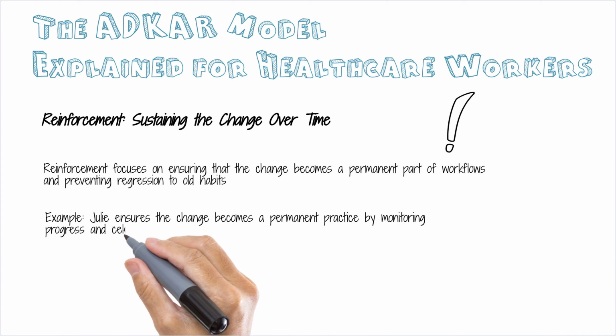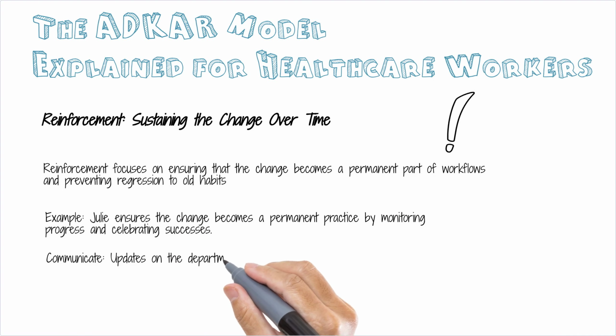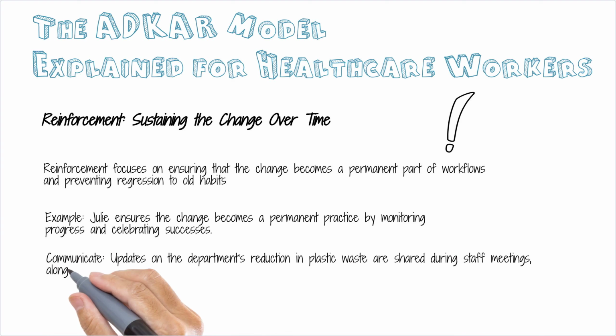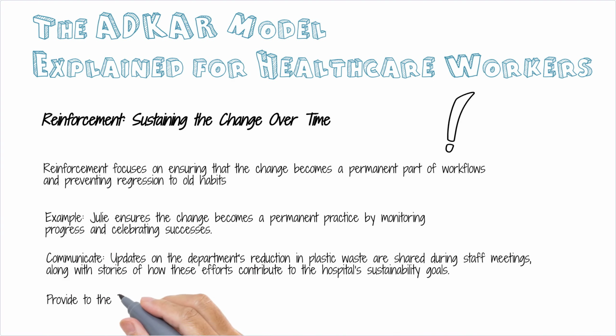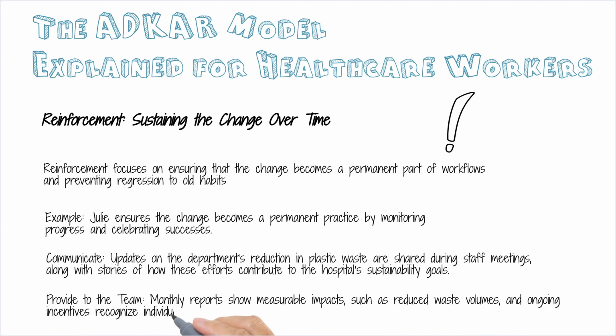Updates on the department's reduction in plastic waste are shared during, for instance, staff meetings, along with stories of how these efforts contribute to the hospital's sustainability goals. Monthly reports show measurable impacts, such as reduced waste volumes, and ongoing incentives recognize individuals or teams leading the effort.